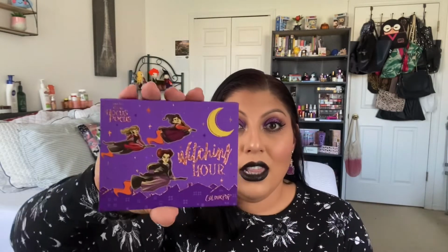Okay, next we have the eyeshadow palette. I love the packaging. I love all the sisters here. I love the lettering. I'm just in love with this packaging. It's just so beautiful. It was done so right. And then each of the sisters is on their broom except Mary. So it's riding her vacuum like in the movie. I just find that hilarious and adorable.